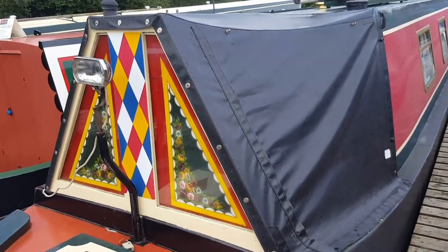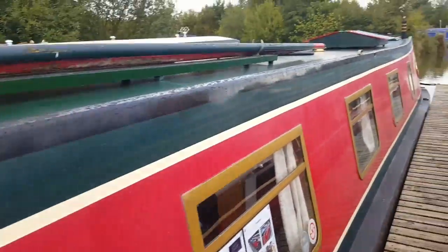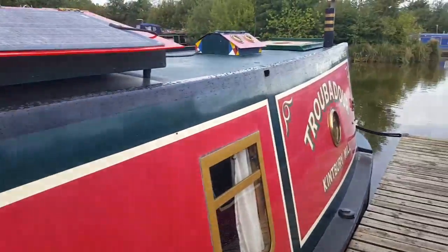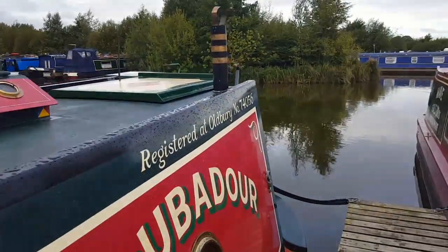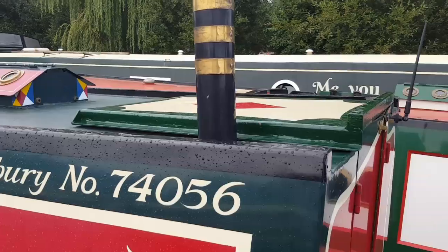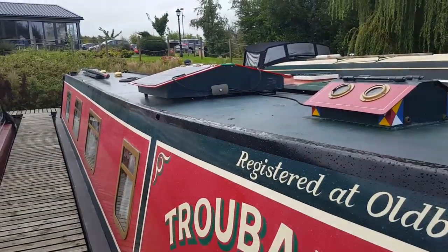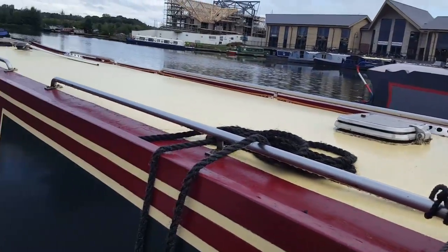So there are 2 boats here that are quite nice. This is Troubadour. It's got a crash cover on the front. Paintwork looks quite nice. A little bit old-fashioned inside, probably needs a little bit of titivating up, but it's got some solar panels on the roof. It's obviously got the stove near the door, because I can see the stovepipe there, and it is a trad stern, which is not really what we're looking for, but it wouldn't be any good for us anyway, because it's only a 46 footer. We're looking for at least 50 foot, hopefully 57.